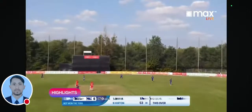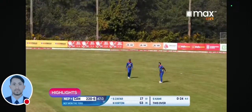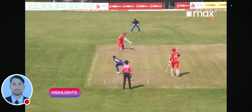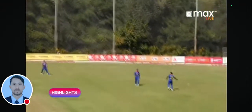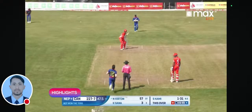And it's Sompal Kami that they turn to, and the change has worked immediately. Karan KC has a few of the Nepal fans dancing up in the crowd. No real celebration, and more conventional options at the death with medium pacers have worked the oracle. Saad bin Zafar is dismissed. Making him reach for that delivery. No pace as well, straight up in the air.